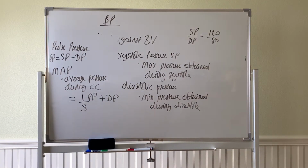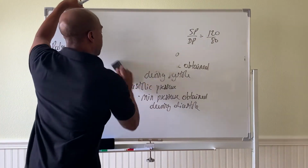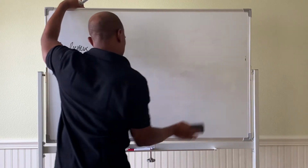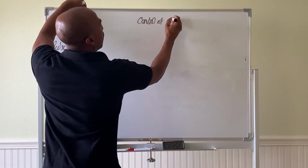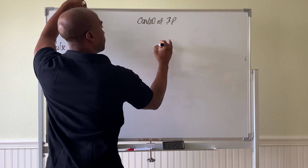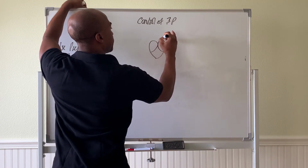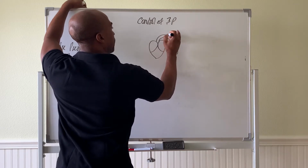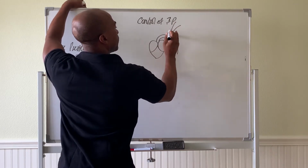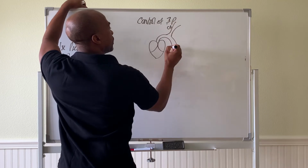So blood pressure is controlled by what's called your baroreceptor reflex. Okay, how to control blood pressure. So if this is your heart, this is your aorta coming out and going down. There's also a branch off the aorta that goes up to form your carotid artery. So this is your carotid artery. This is your aorta.